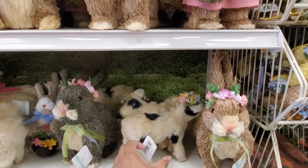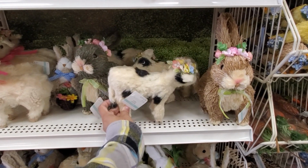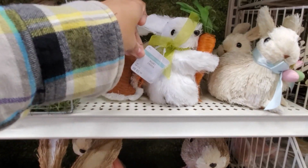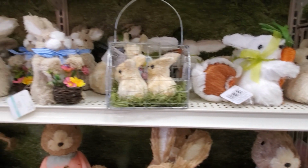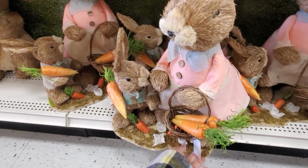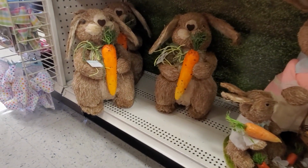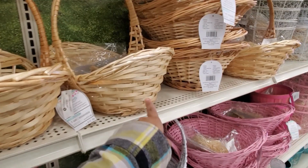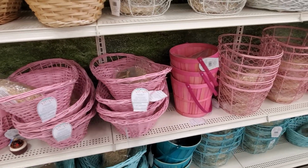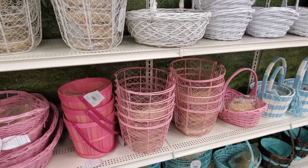And they got a cow, which kind of looks a little weird to me. This one will be $15. Kind of woolly for a cow. Okay, they got more little guys down here. Yeah, even the small ones are $10. Oh, look at that family right here. $50. Wow. And the one right here is $45. $13. Yeah, even the pink will be $13. And this one you could find probably in Walmart. $13. They all might be $13.